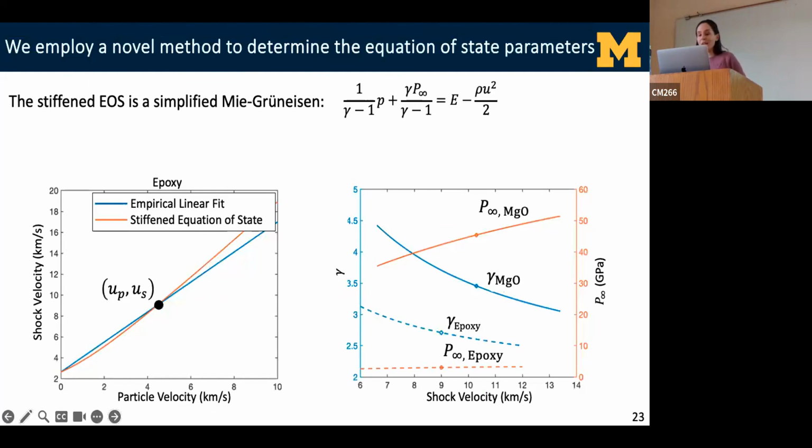And so now I apply that Us-Up relationship and help formulate something called the stiffened equation of state. This is an equation of state that's often used in modeling liquids that have cavitation in them. So you have to care about compressible effects rather than just an incompressible liquid. And so essentially, this is how you write it out, but the way I like to think about it is in terms of the sound speed.